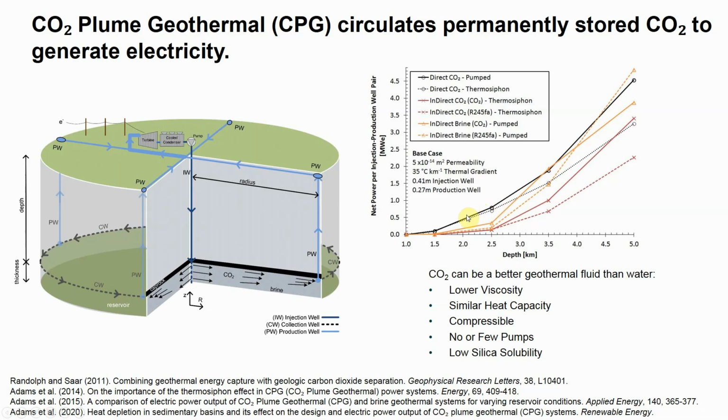So for example, here in the plot above, the solid black line shows CO2 geothermal with pumping, and the dotted line shows the power generated if only the thermosiphon generated flow rate is used to circulate the fluid. So you get a little more electricity out if you also pump it, but you don't necessarily have to. So this is CO2-based geothermal, and it's usually built on top of a CO2 sequestration site to generate electricity with a stored CO2 to try and provide some return on the sequestration investment.